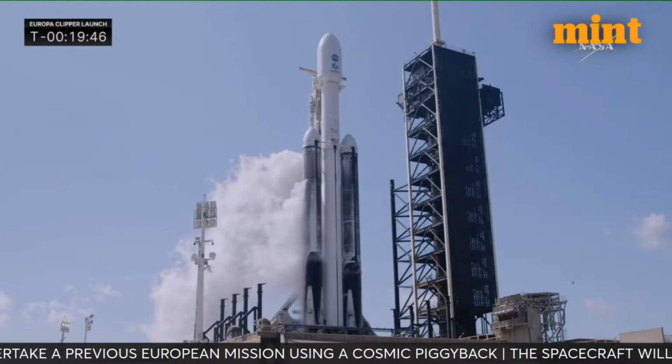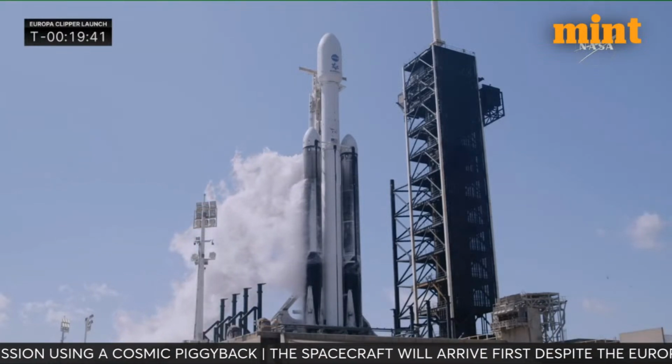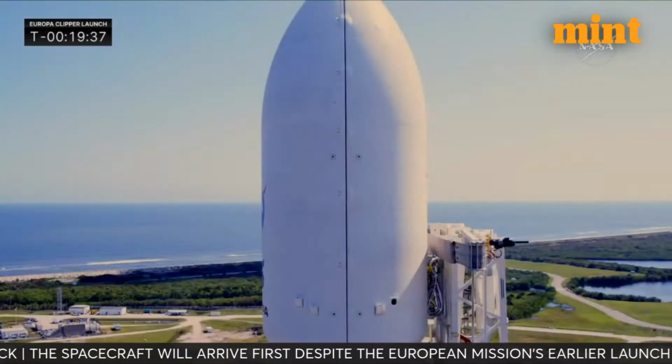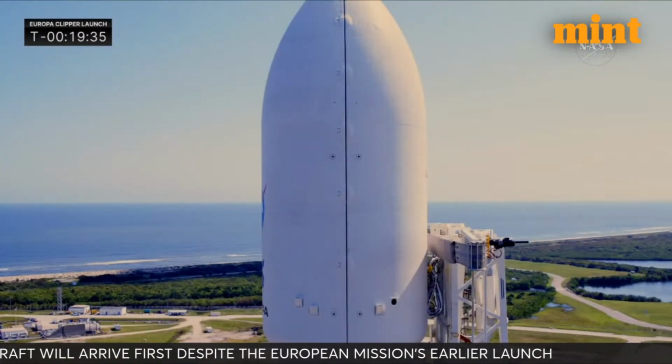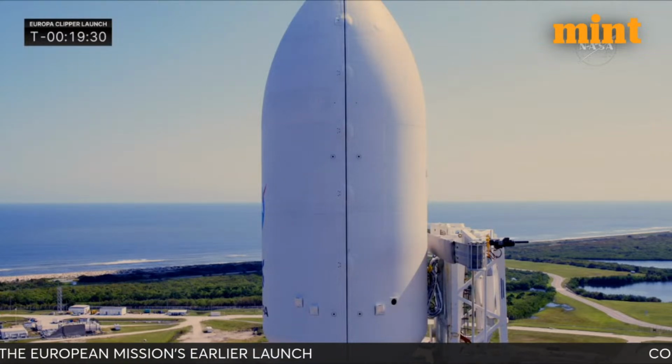As we look up there, you can see towards the top where Europa Clipper, the spacecraft and the star of the show, is sitting inside of its fairing. You can see the NASA logo at the top. And on this view, you can see the Europa Clipper logo just below it, which is a pretty neat design that they made.